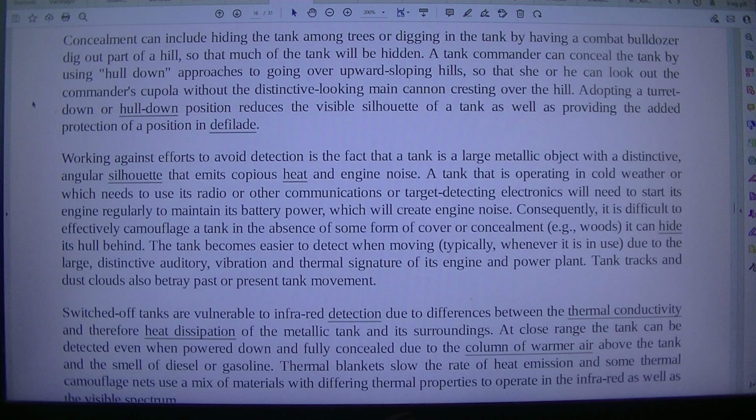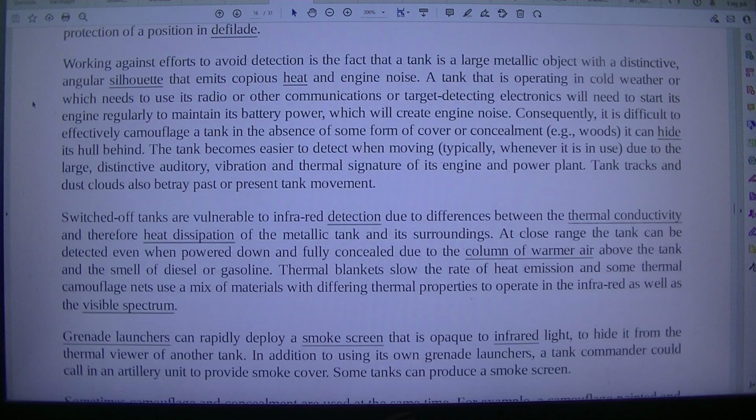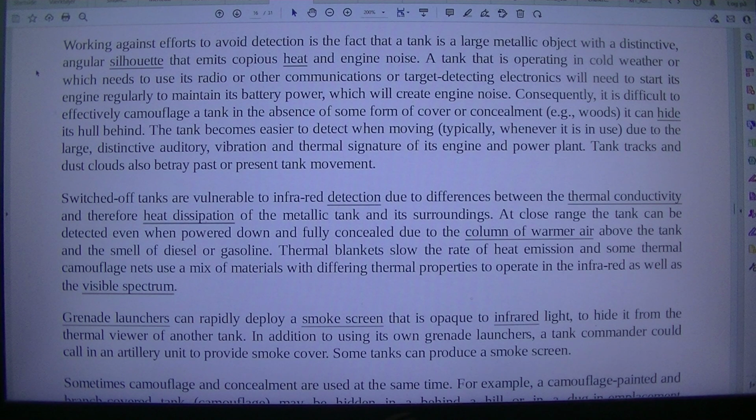Working against efforts to avoid detection is the fact that a tank is a large metallic object with a distinctive angular silhouette that emits copious heat and engine noise. A tank that is operating in cold weather or which needs to use its radio or other communications or target detecting electronics will need to start its engine regularly to maintain its battery power, which will create engine noise. Consequently, it is difficult to effectively camouflage a tank in the absence of some form of cover or concealment, for example, woods it can hide its hull behind.